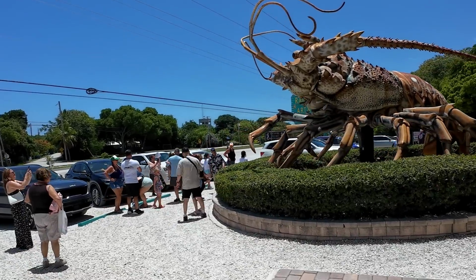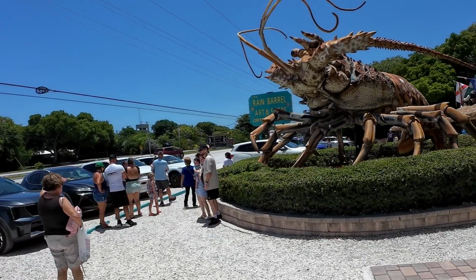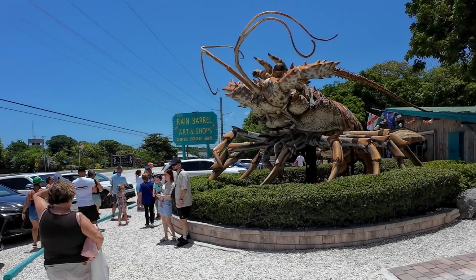Like I said, everybody stops for a photo in front of Betsy. So if you want to decorate your house with some really cool stuff, stop off here at the Rain Barrel, all sorts of neat gifts here, and take your picture in front of Betsy like everyone else, including me. We've got our picture.